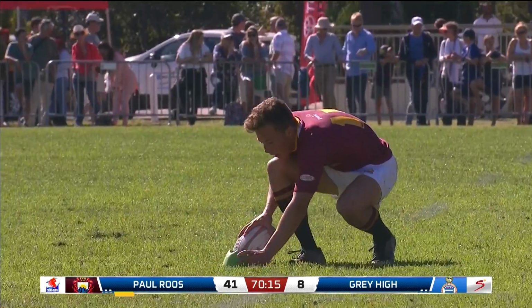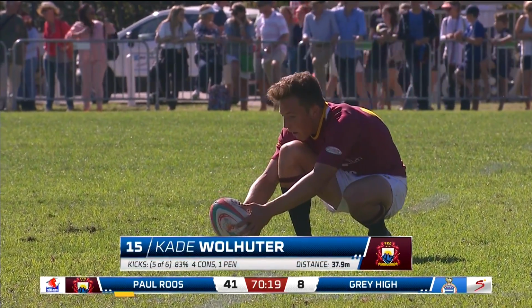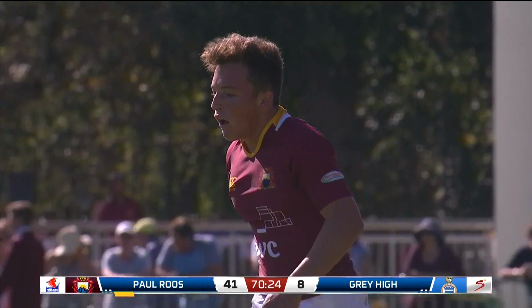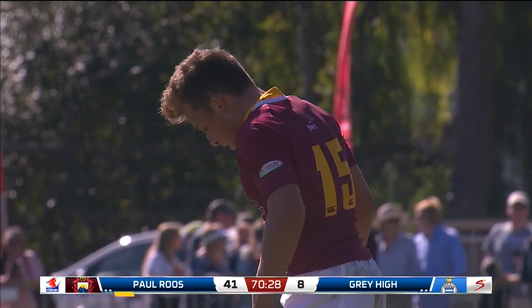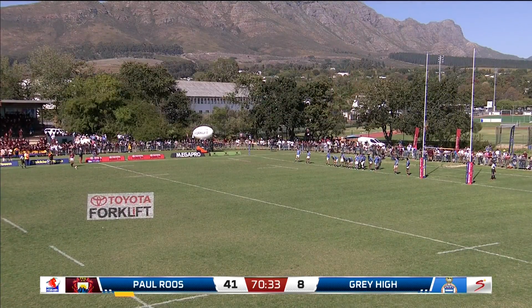And he will attempt to convert his own try as the 70 minutes have elapsed. Schoolboy rugby, of course, 35 minutes a half. And Paul Roos have been utterly dominant here today. 6 tries in the bag. That's the final one from this very man, Kate Volitar. Let's see if he can add the extra 2.